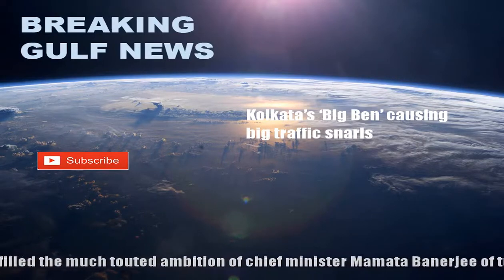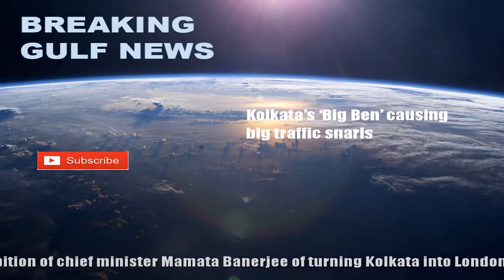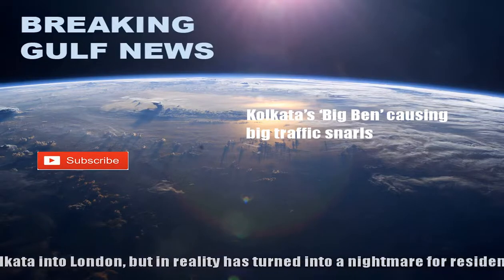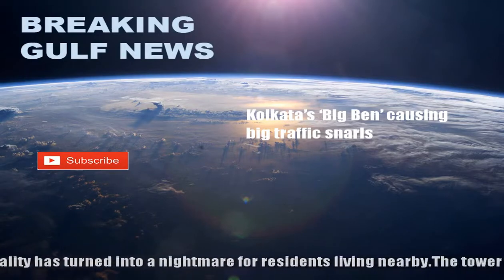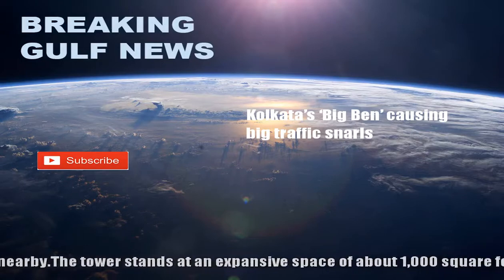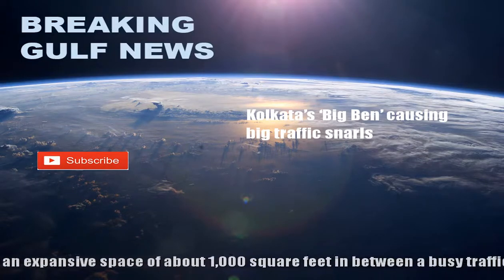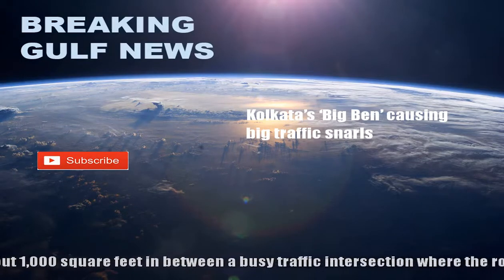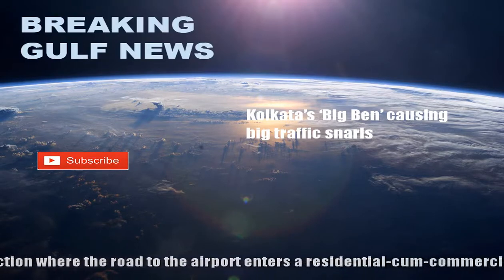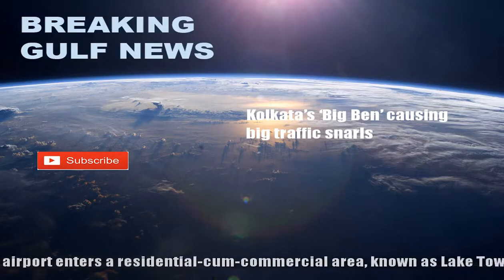The tower stands on an expansive space of about 1,000 square feet in between a busy traffic intersection where the road to the airport enters a residential-cum-commercial area known as Lake Town. The biggest inconvenience to the local residents is the traffic congestion that Kolkata's Big Ben is causing. The residents have already submitted a petition against the tower, which was christened Kolkata Time Zone.